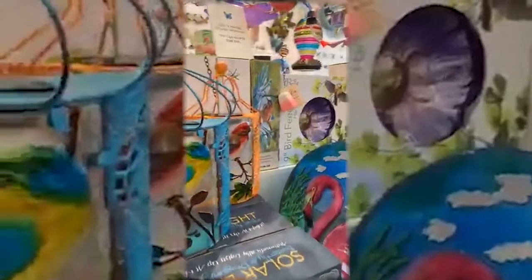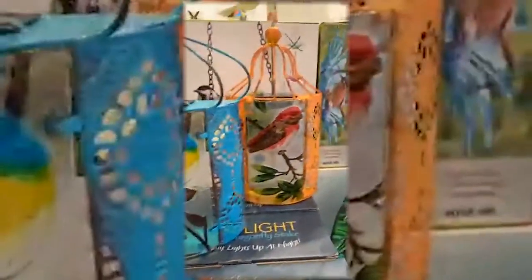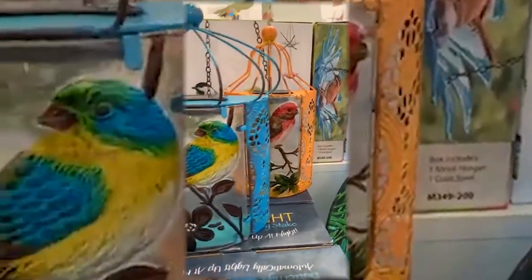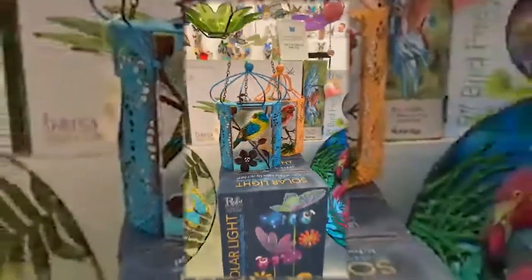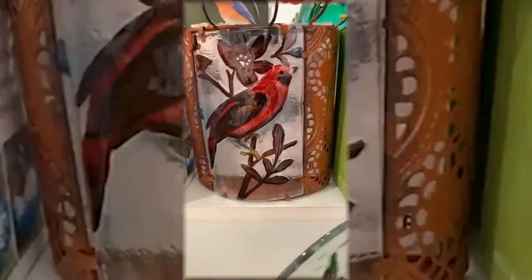The lantern is $16.95. I don't know exactly where all of them are located. Oh, here's another one. Right here in front of my face. It's a pretty one.